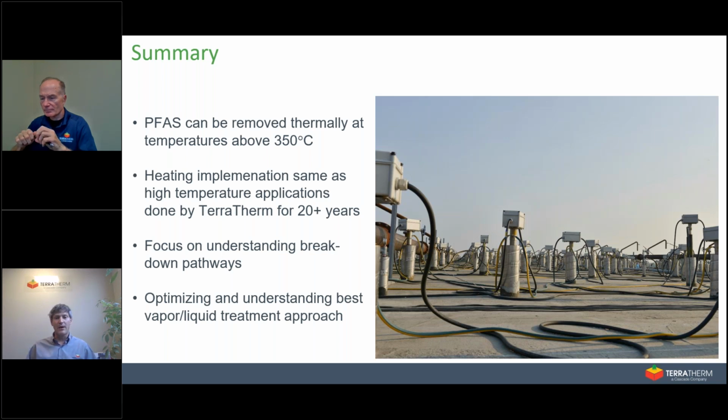And now we are focusing on understanding the breakdown pathways and optimizing the understanding of the best vapor liquid treatment approach, and that was actually the second round of the suitability studies. That's exactly why we initiated that catalytic focus, simply to see how we treat these PFAS chemicals.